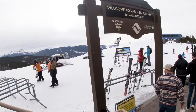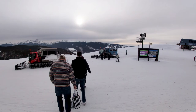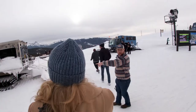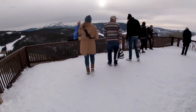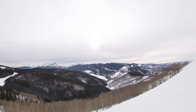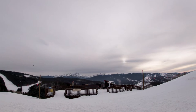Absolutely stunning. So this is the top of the Vail Mountain. We're gonna go to the observation deck over here. Wow. Wow! Look at the progression of how quick it goes under the snow. Wow. One last view. Absolutely stunning.